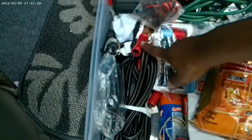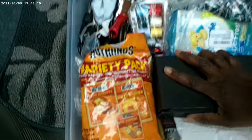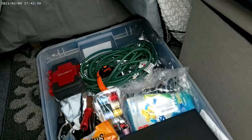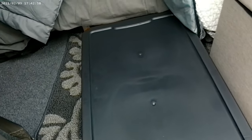And I have my jumper cables, bungee cords, just stuff that I might need. This is my cover, I don't know if you can see this, for the front window. Yeah, just a bunch of little stuff that I might need. So I tuck this away. I want to make sure it snaps, because if it doesn't snap, that means I need to rearrange something. So slide that back into there.